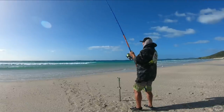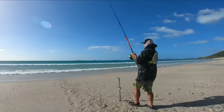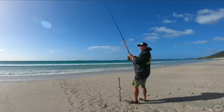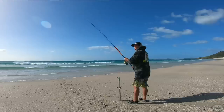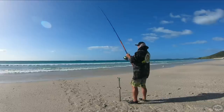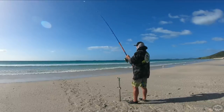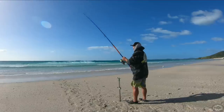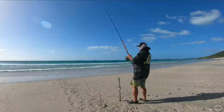We're hooked up, guys. Probably just a karawai, but that's not too bad. Be nice to have some karawai baits later on in the evening. If those snapper come on the bite, it's always good to have some of those harder baits.